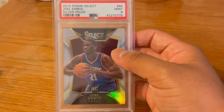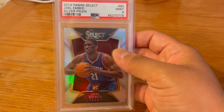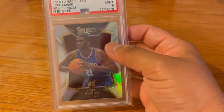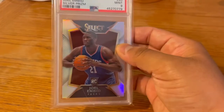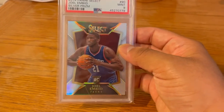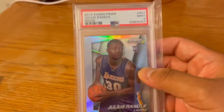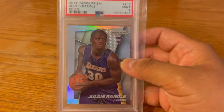We were able to pick up this Joel Embiid for $162. Unbelievable steal, in my opinion. This is a silver, and to get it for that cheap, even though it's a PSA 9, it's still a rare Joel Embiid. I believe he'll be back for another monster season next year, so this was just a nice sneaky pickup during the, I'm going to call it the offseason. I know the playoffs are still going on right now, but basically it's the offseason for those teams that were eliminated.